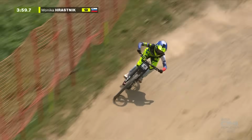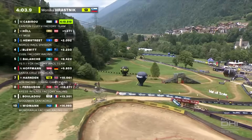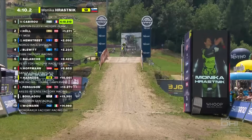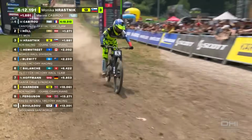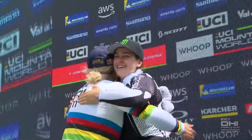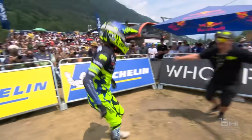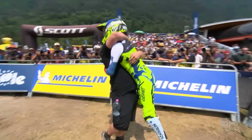Monica Rasnick on the move now. Can she get career win number 1? Is this going to be her debut victory at the UCI Downhill World Cup? Monica Rasnick takes flight, heads towards the finish line, crosses it and goes third by 1.8 seconds. Caberu wins in Val di Sole Trentino. Career win number 10 at elite level for Marine. Monica Rasnick into third place though, behind Vale Hole.